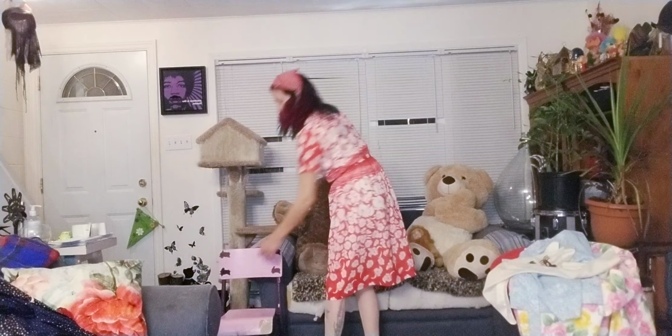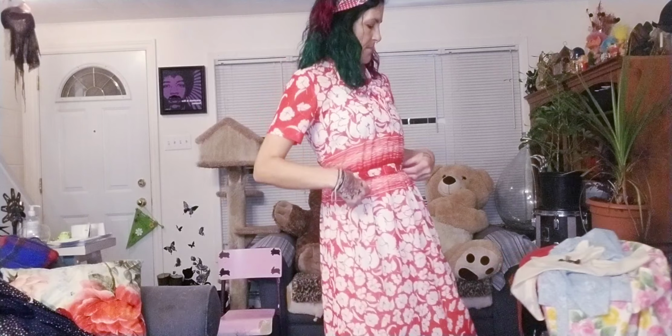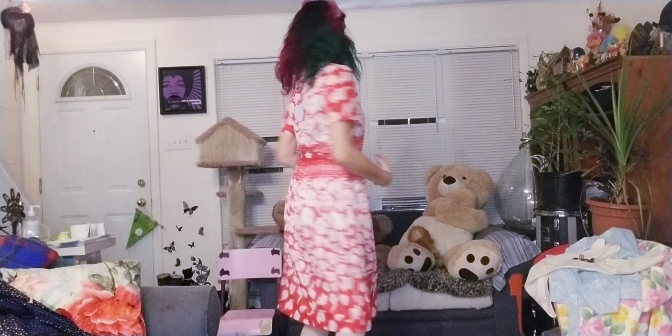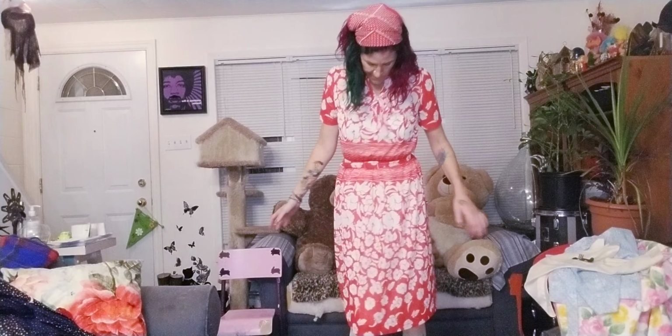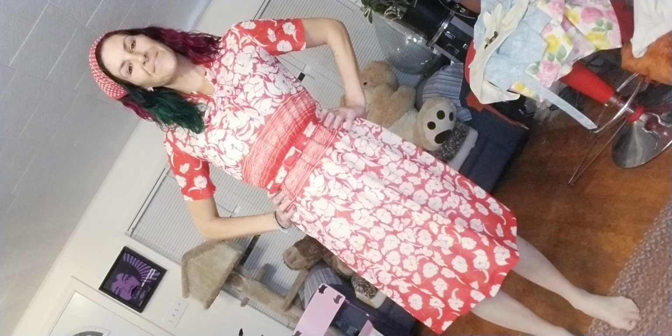Have you ever watched Three's Company? Mrs. Roper? That's what this dress reminds me of. What do you think of this one? It's pretty loud. I wish all that stuff was not there. This has given me like 60s vibes too. What do you think? Let me know.